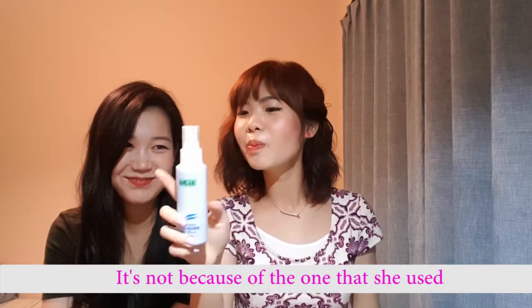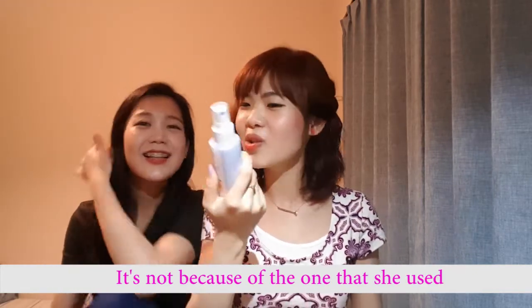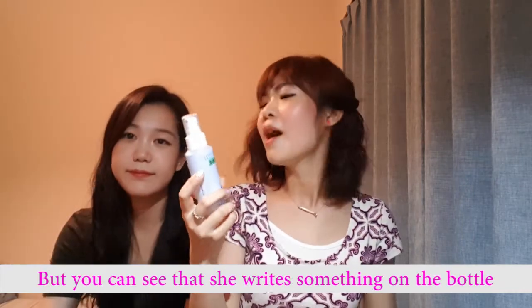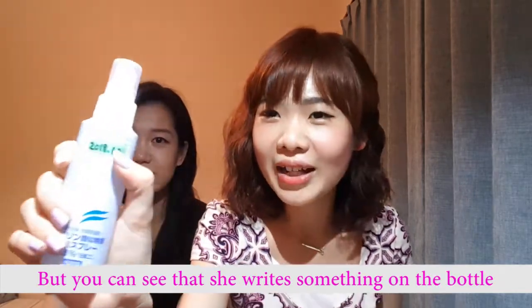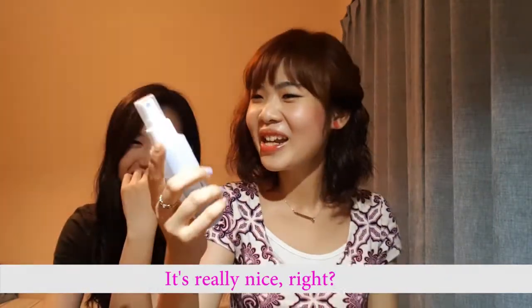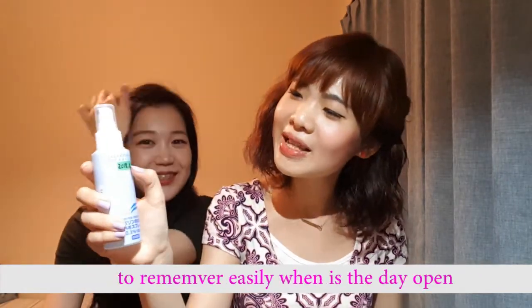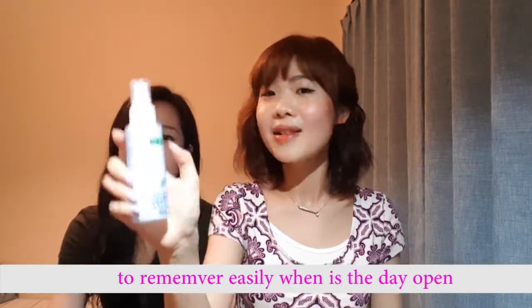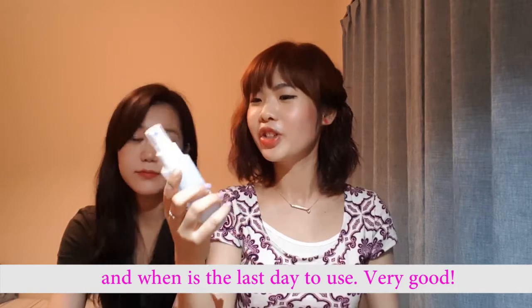And next, I really like this one. It's not because of the one she used. She said this one is for sensitive skin. But you can see, right, she wrote something on the bottle. It's really nice, right? To remember easily when it was opened. Yeah, and when is the last day to use. Very good.